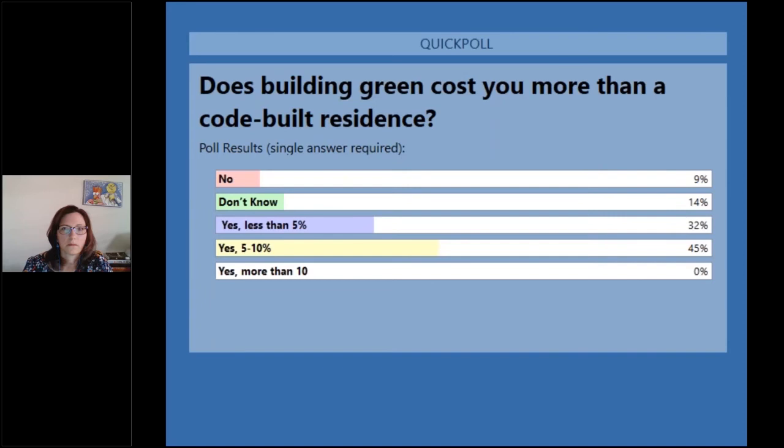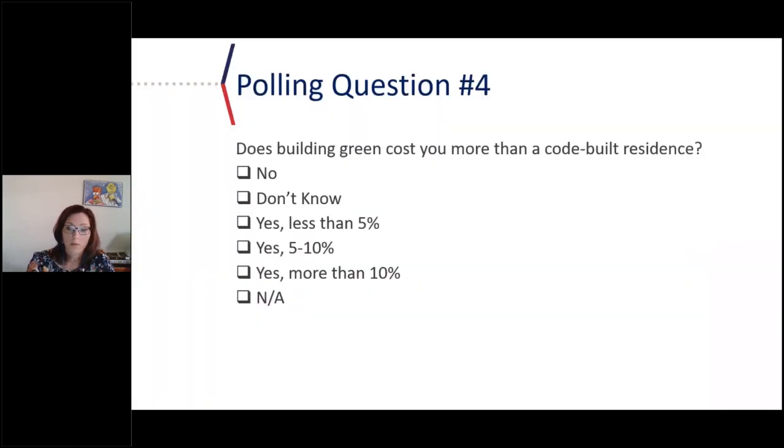And so we've got a majority, 32% say yes, less than 5%. Oh, I'm sorry, I couldn't see the color there, but actually 45% say yes, 5 to 10%. 32% say yes, less than 5%. 14% don't know, and 9% say no. All right, so this is tracking fairly like the survey results themselves did.